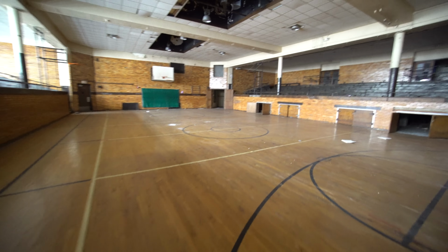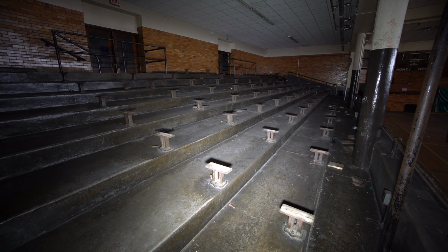Wow, this is really nice. This is probably one of the coolest, most undamaged, undecayed, unvandalized gyms I've ever been in inside of an abandoned building. And definitely one of the coolest. I love the old brickwork. It reminds me of being at like an old baseball stadium, really, with the scoreboard there and all that. I really, really love this gym.